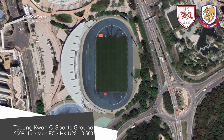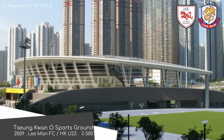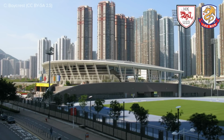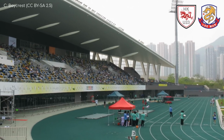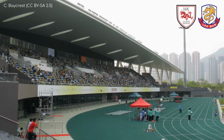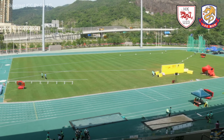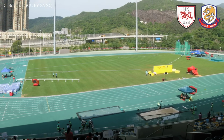Tsuen Kwan O Sports Ground is another ground with just the one grandstand. There is a noticeable difference however. This design is quite spectacular inside and out. I especially like the way the seating tapers down to nothing. It looks kinda elegant. This stadium cost $400 million to build, which seems ludicrous until you realise that was actually 400 million Hong Kong dollars, which is worth about an eighth of the US dollar at the moment. I think it was worth it.